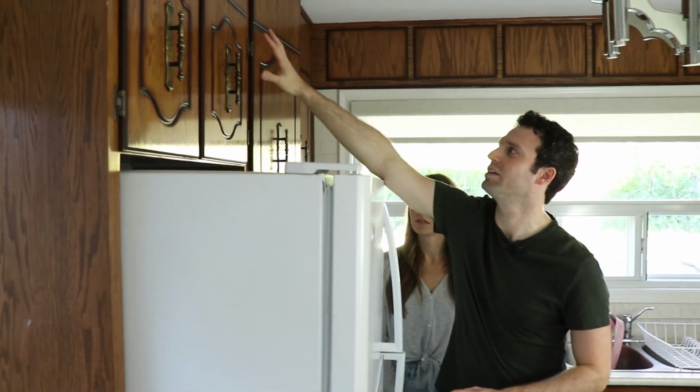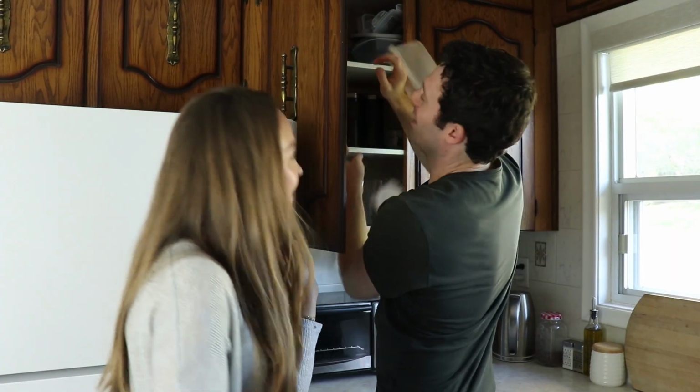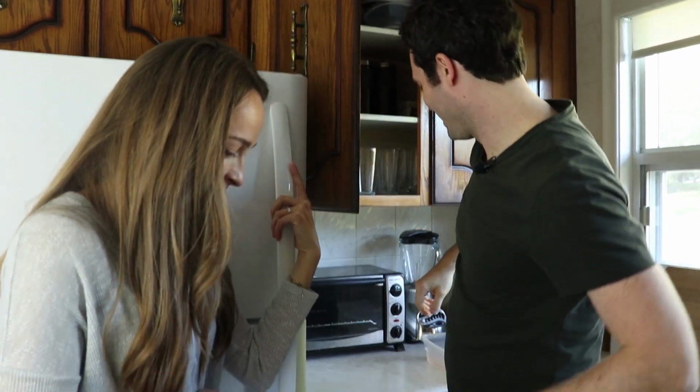I just feel like we can really revive it to be something that we really love. Right now our upper cabinets are actually quite short and don't make full use of the space. So we end up jamming a lot of our cookware and Tupperware. Yeah, we have so much Tupperware out there that every time we open the doors, it just rains down upon you. It's a little scary right now.